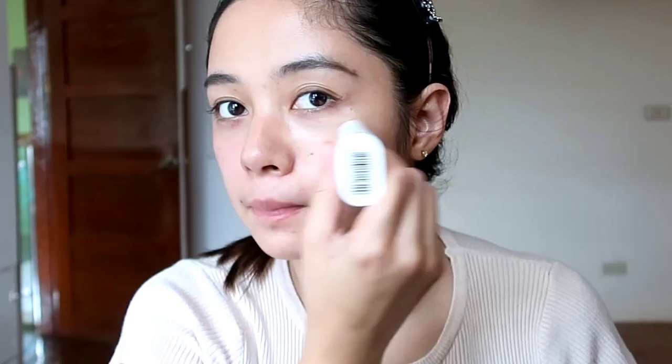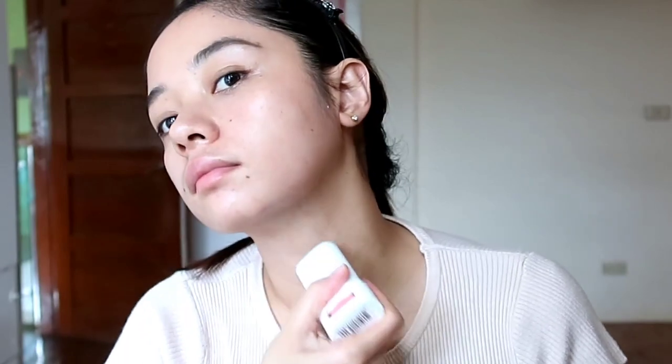Sa arms ko, okay din siya. Hindi din siya naging malagkit kahit na mainit na yun. But hindi ko pa siya na-apply on top of makeup. Maybe next time, I'll do a wear test on top of makeup. But so far, ganda niya.